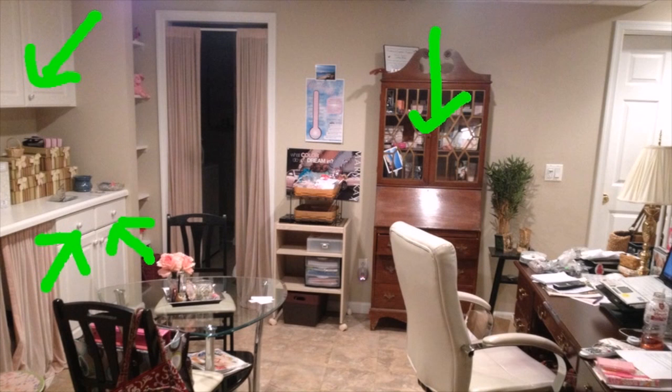And I would also do it on my little case here, because this will be painted all white, really crisp, and then that little sparkle will just be so beautiful. So I definitely would take that and change out that hardware.